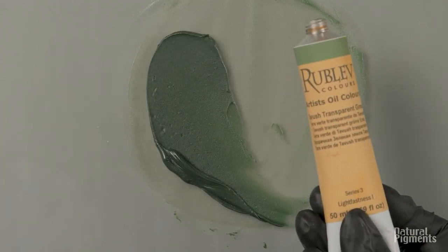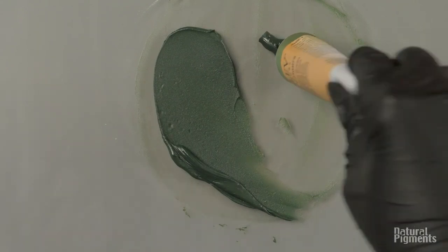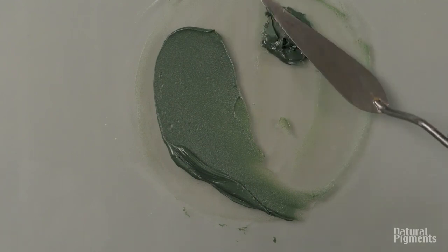Here's from the tube. Here I was smarter. I mixed it together a little bit before showing you the color.